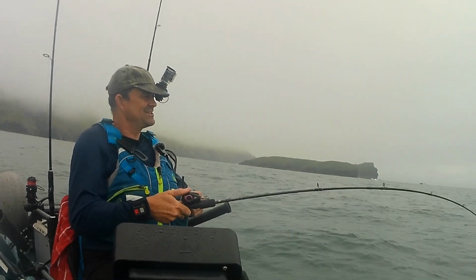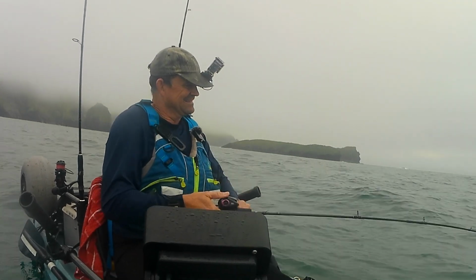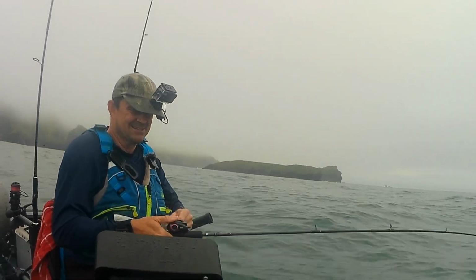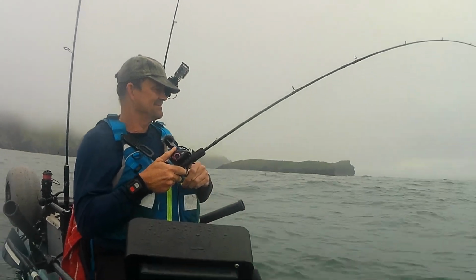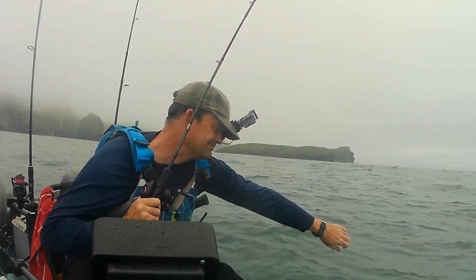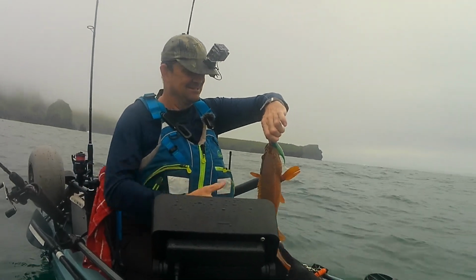Ah, that's a fish, yes. Oh, brilliant. Grabbed that at the bottom. I thought it reached the bottom, and it wasn't. It was a fish, just grabbed it. Brilliant. Not a massive fish. That's a wrasse. Not a bad wrasse. Look at that. It's a big one.